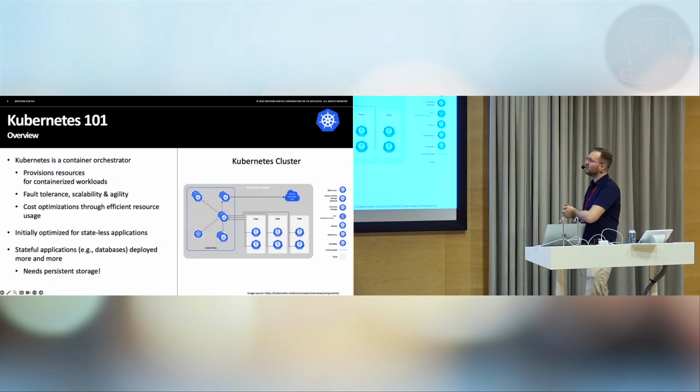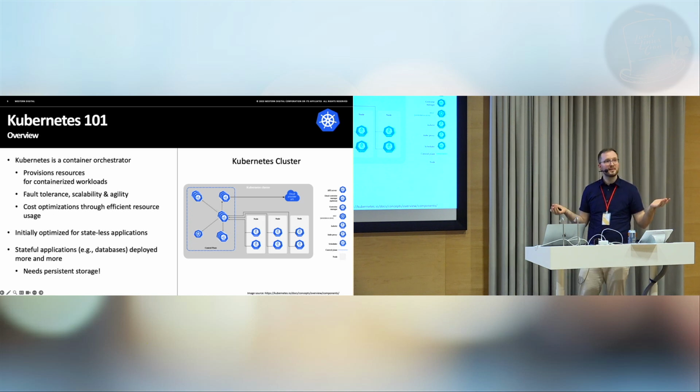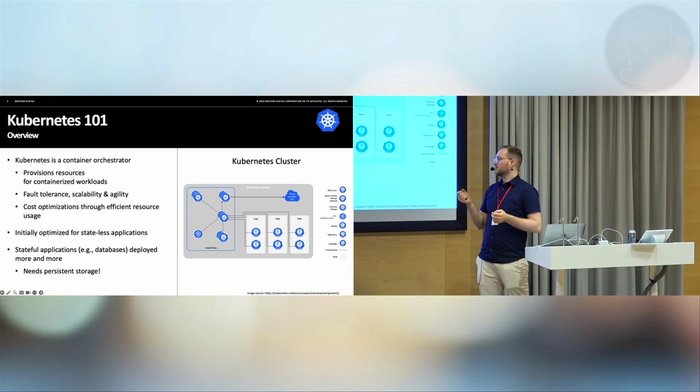A small Kubernetes 101. Kubernetes is a cloud container orchestrator. It basically provisions resources for your containerized workloads. Why do people use it? Because of fault tolerance, they can scale on their hardware fleet, and there are cost optimizations through effective resource usage. On the right-hand side, we see an example Kubernetes cluster with 3 hardware nodes, and each of those nodes comes with resources like CPU, memory, and also storage. Kubernetes then provisions the resources according to the applications you want to run in that cluster. It was initially optimized for stateless applications, but people want to keep their data and use databases, so there is also persistent storage.